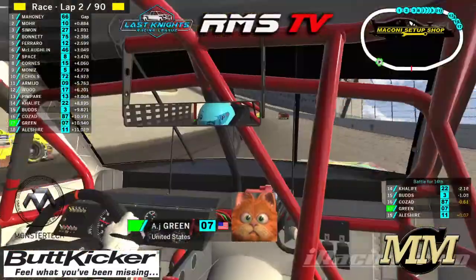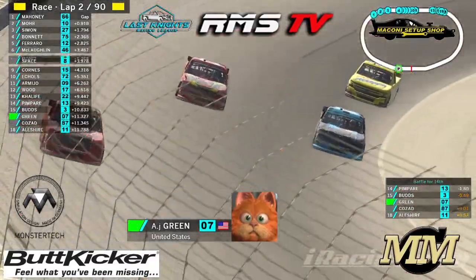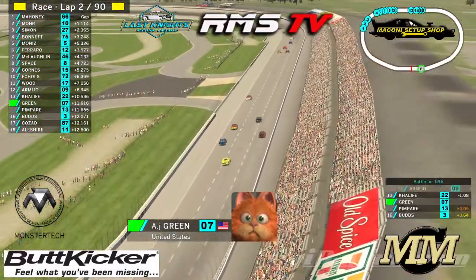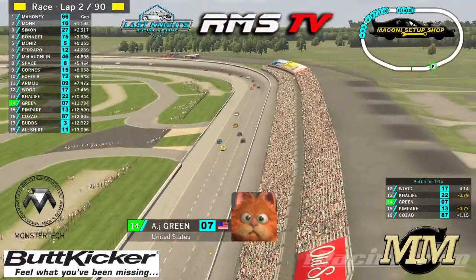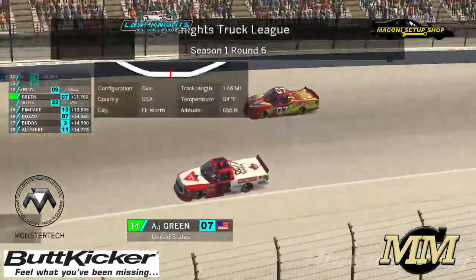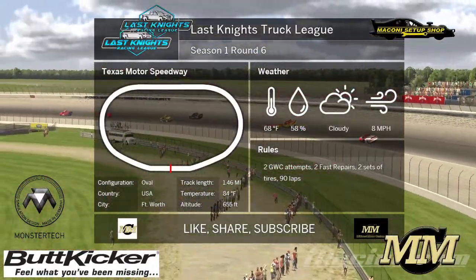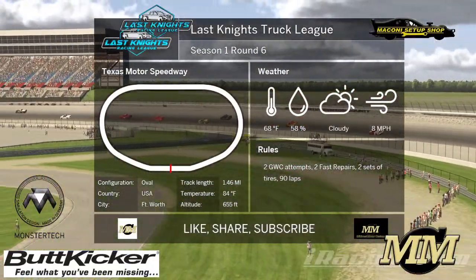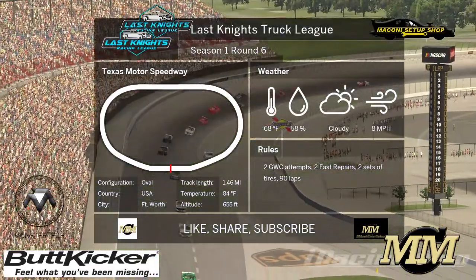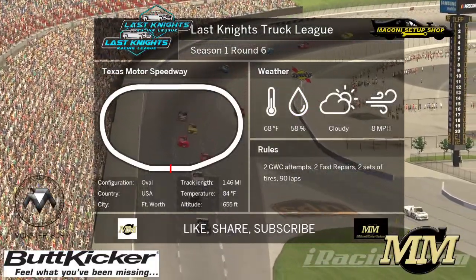He's still rolling though. He's caught up to the field, and whether or not he'll use a faster pair, they're getting sorted out now. They have 2 attempts at a green-white checker at the end of the race. If it would come to that, they have 2 faster pairs to work with, and they also have 2 additional sets of tires in addition to the set that they start out with.